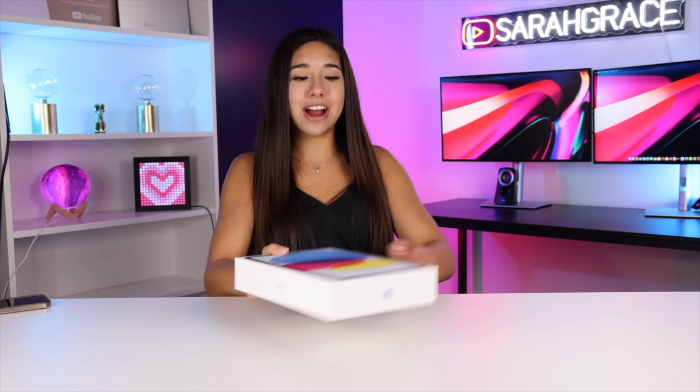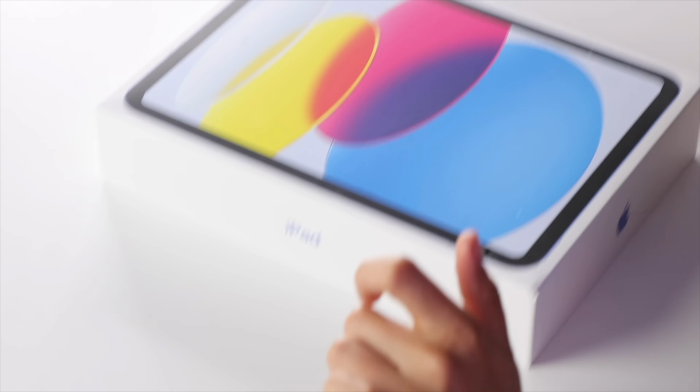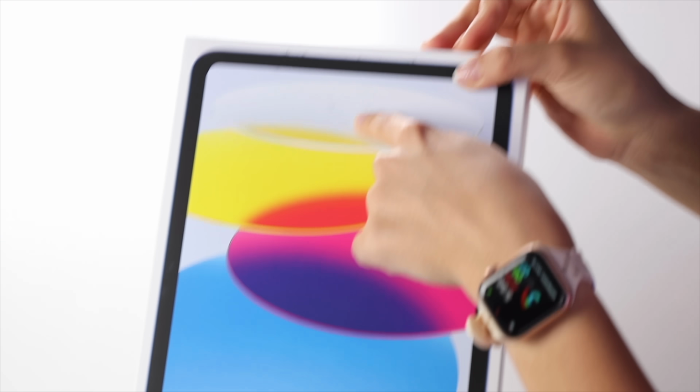Next up, we have our iPad. Oh, there is marks on this box. I want a refund. You see this? That's disgusting. I can't believe they would give me this like that.